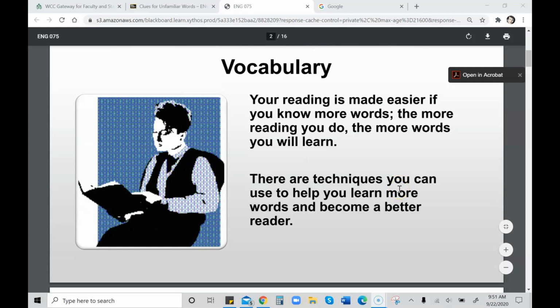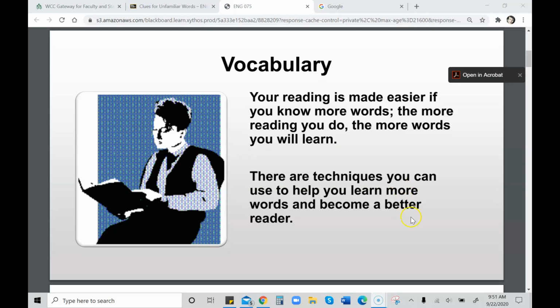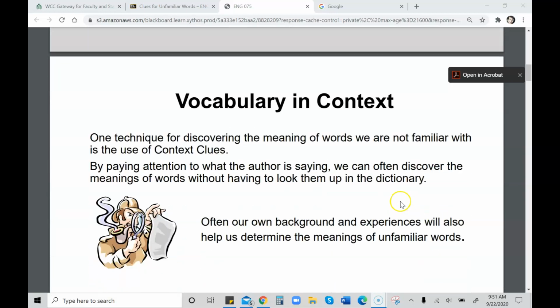So in general for vocabulary, your reading is going to be made easier if you know more words. That should make sense. And then the more reading you do, the more words you're going to learn. But you've got to take that time and really engage with the language itself in order to become a better reader, more efficient, stronger, however you want to refer to that.